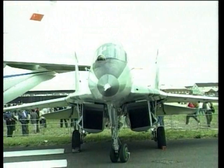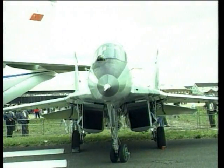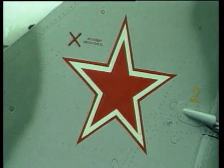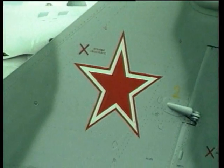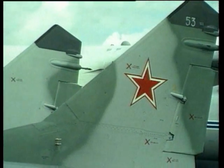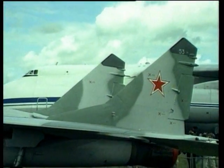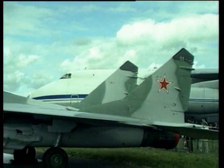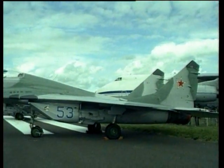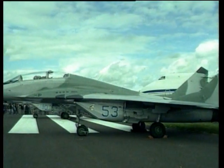This is a 29UB trainer, first flown in 1977 and in frontline service since 1983. Like the MiG-25, it has twin fins, but it is now made of metal honeycomb and plastics composite material. It's smaller than the F-15, a little bigger than the F-16, but very much more powerful, and even more powerful than the otherwise very similar FA-18.